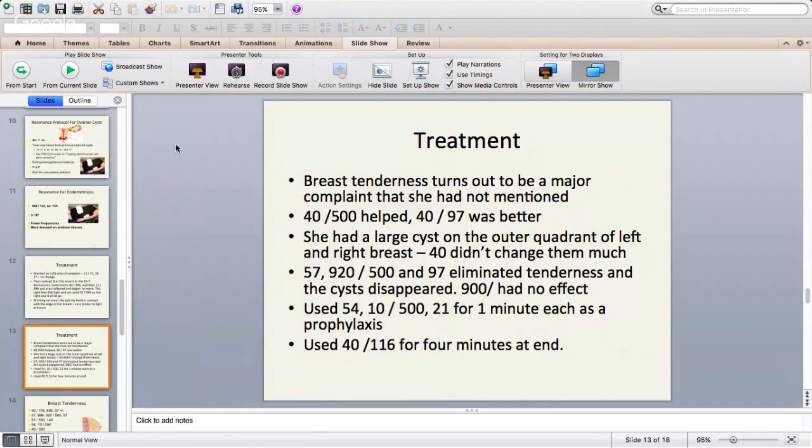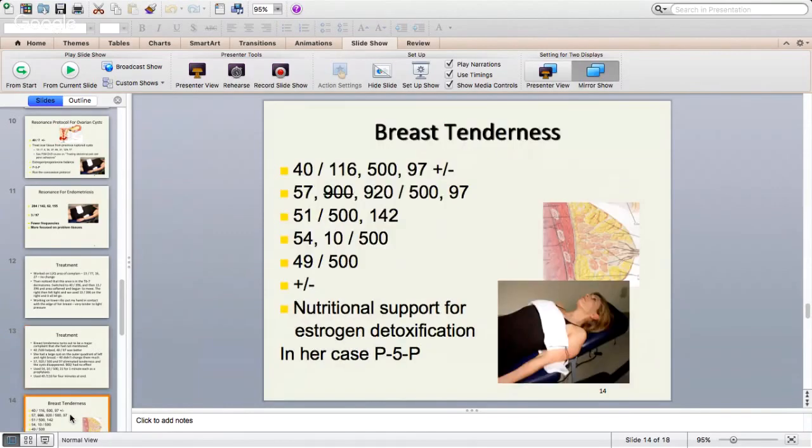Then she was commenting that she got mammograms every year because of these fibrocystic breasts. So I couldn't help myself. I ran 54 to remove radiation and 10 for radiation poisoning on the mammary gland and on the ducts for just a minute or two each, just as prophylaxis. And then I used 40 and 116 for 4 minutes at the very end. So at the end of that portion of the treatment, she was completely pain-free in the breast tissue. Her back was normal.